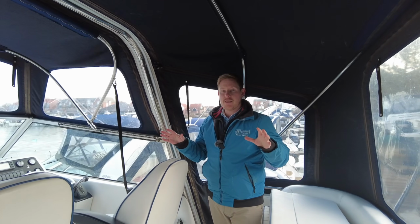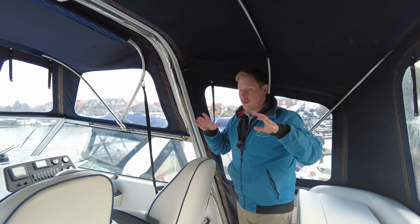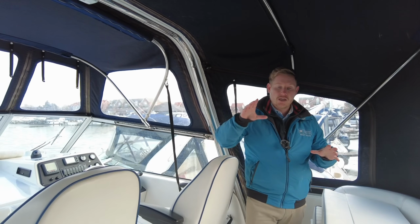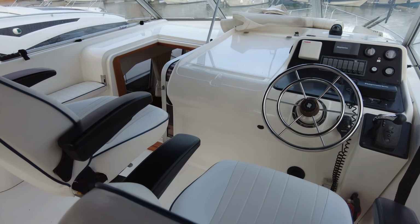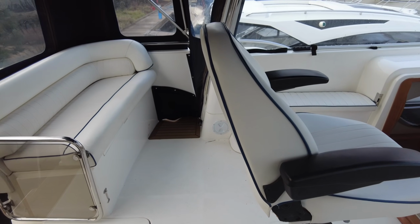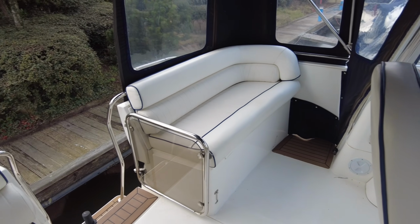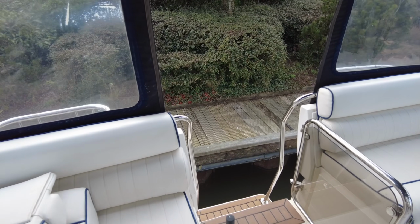Okay, so we're now in the cockpit area of the Westwood. One of the recurring themes you'll see on this boat is just how practical it is. You've got a lot of seating in the area here. You've got seating on the starboard side and also on the port side. Nice deep seating here, and you've also got this infill which sits in the centre pot there, so you can stretch across the boat's beam. She's around 12.5 foot beam, so it really makes the most out of that.